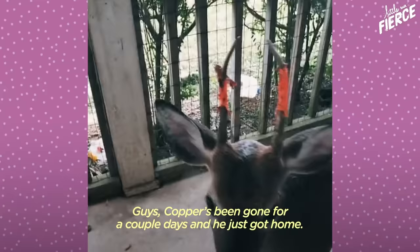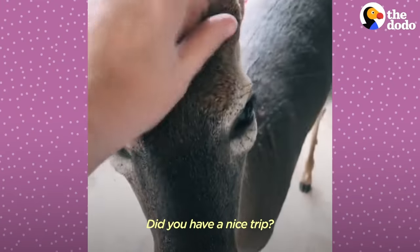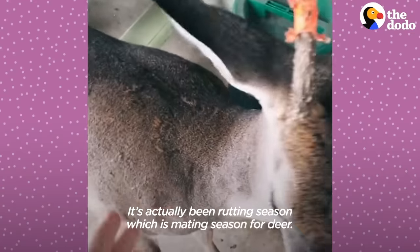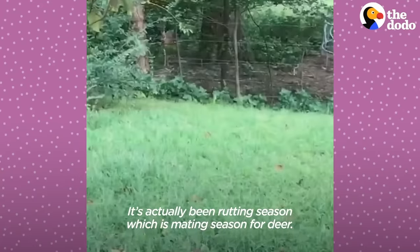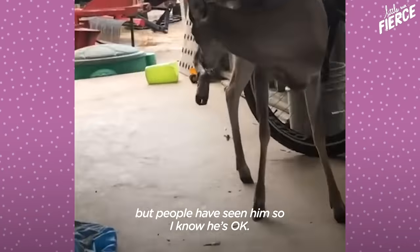Guys, Copper's been gone for a couple of days and he just got home. Hi, buddy. Did you have a nice trip? I missed you. It's actually been rutting season, which is mating season for deer. He's been gone for a little over a month now, actually. But people have seen him, so I know he's okay.